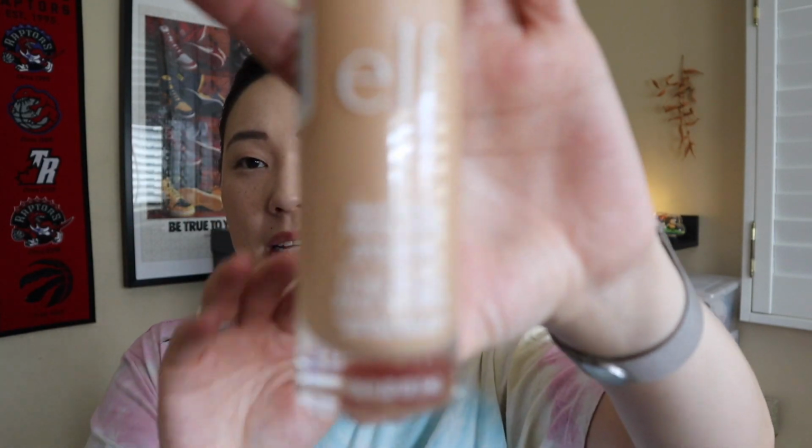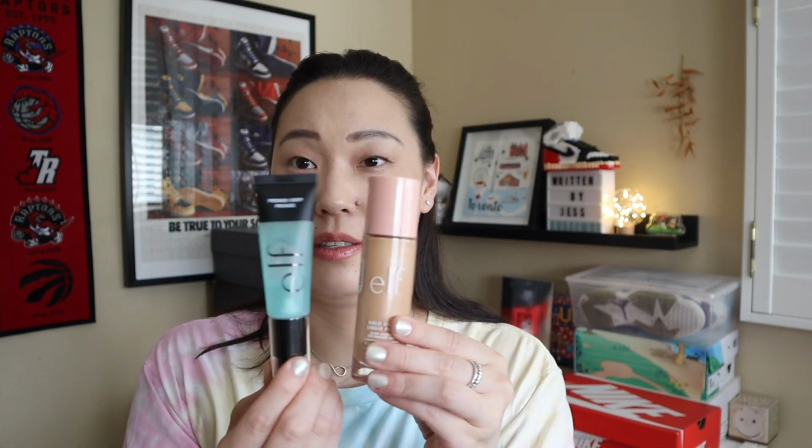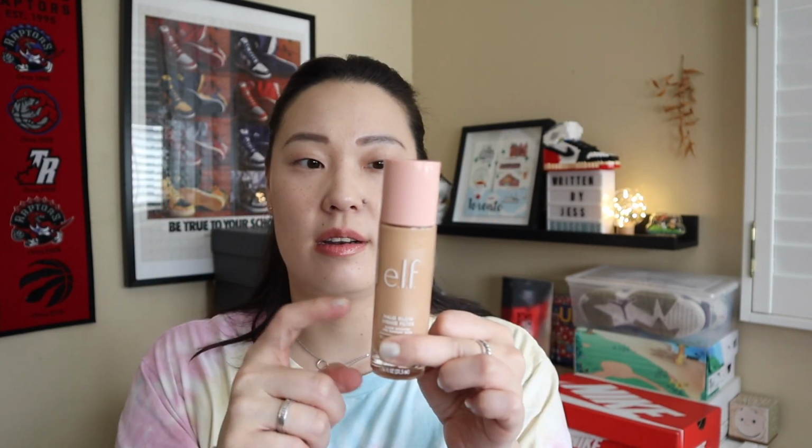The next item that we have is actually the Halo Glow Liquid Filter. I wouldn't really say it's foundation, but I do use it on those days where I just want to run out, but I need something on my face. I don't need a full face of makeup, and then I just end up putting this on, and it makes your skin glow, and it's amazing. You match it with this. Beautiful. You don't even really need this, to be honest, but you can just use this as a base to go out and run errands, and I really love that.